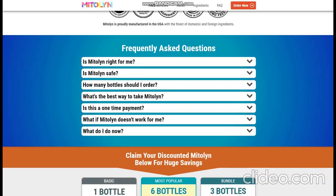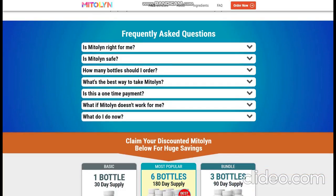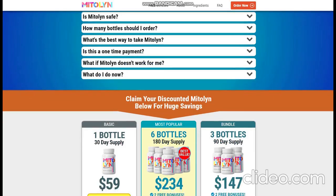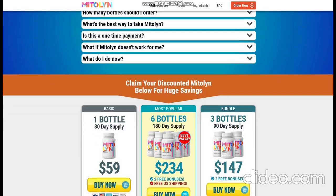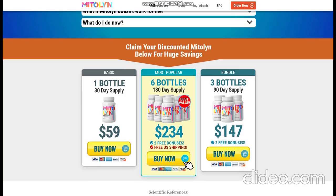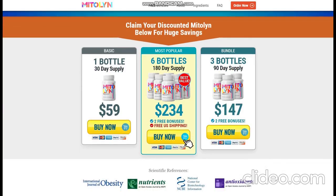Remember, supplements work best when paired with a balanced diet, regular exercise, and healthy habits. If you're considering Mitolyn, I highly recommend consulting with your doctor or a healthcare professional, especially if you have any underlying health conditions.